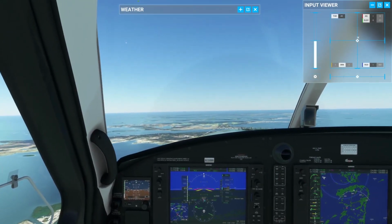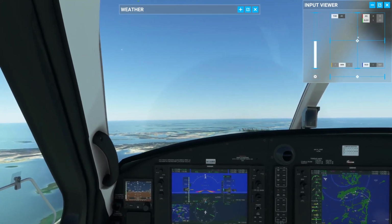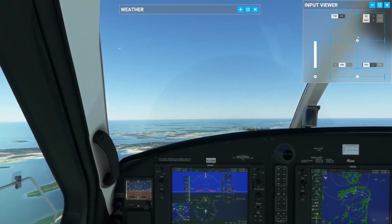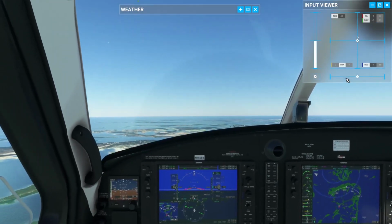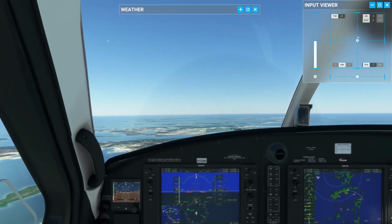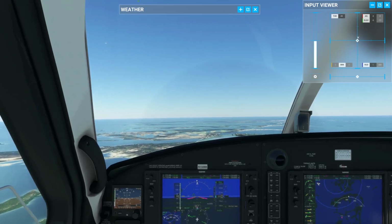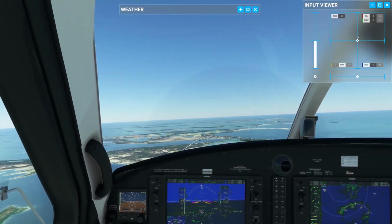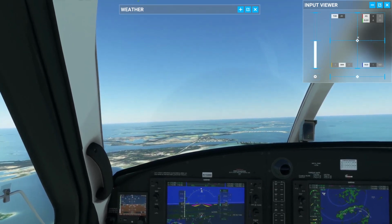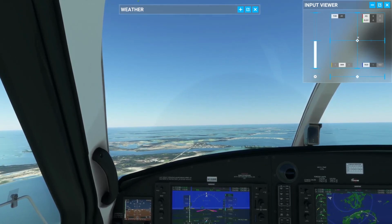So I've set up the flight director on roll mode, which is wings level, and to hold an altitude of 2,000 feet. I've trimmed the aircraft for this. I'll probably work the trim a little bit as I go along, but I'm basically flying hands free at the moment. And important to say, I'm using the default flight model, so I'm not touching anything.